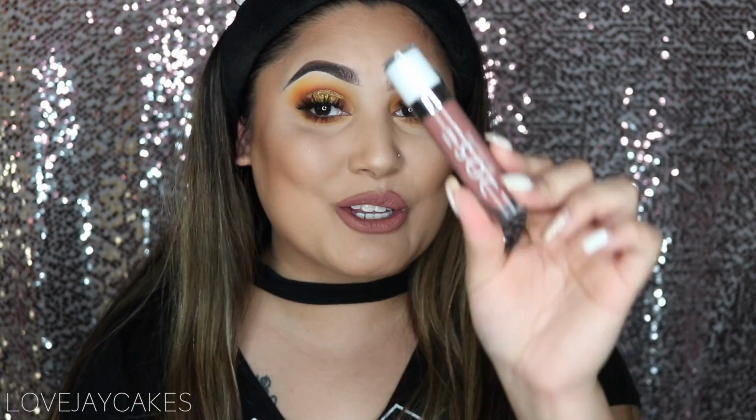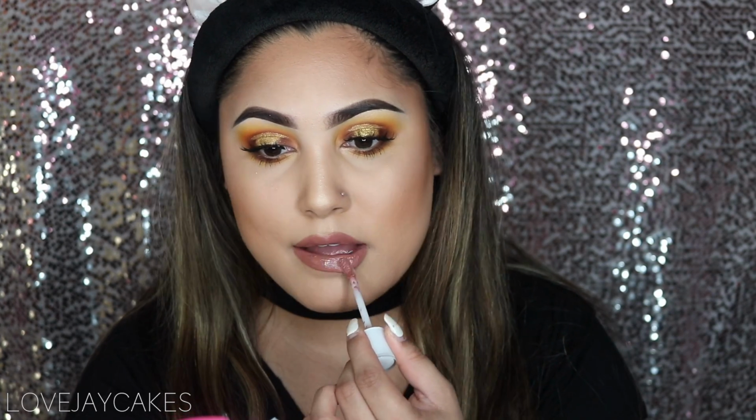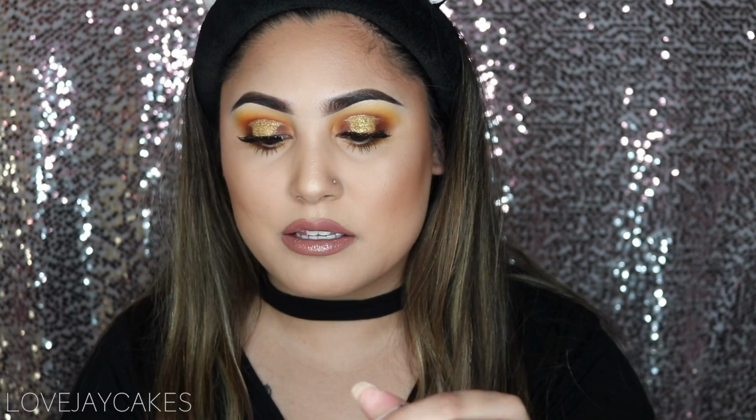Next, I'm gonna go ahead and add Dose of Colors gloss. And seriously, these haven't even hit the shelves yet. I got this at IMATS and I'm obsessed with it, and I'm gonna apply it on top to really dazzle this look up. I'm just super obsessed with this lip combo. It's just amazing.